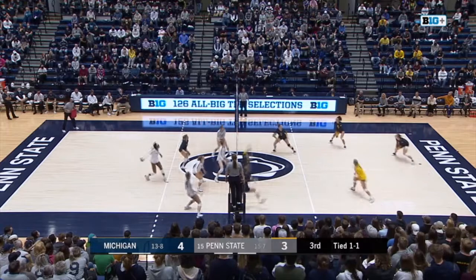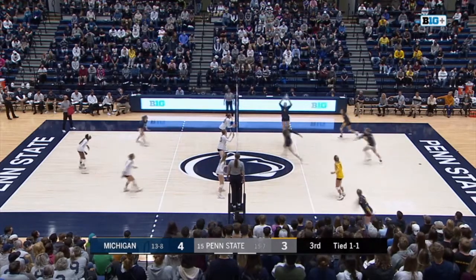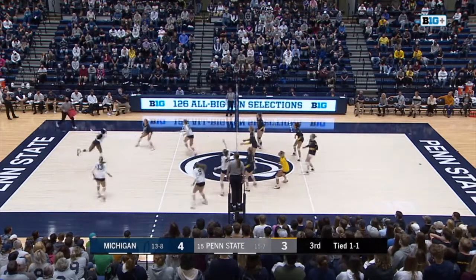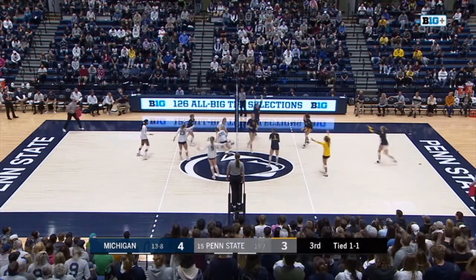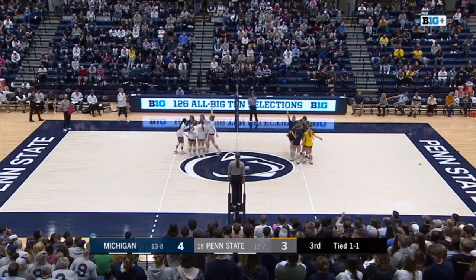Blossom with a pass over to Parker. Right side goes cross court. Murray there on the dig. Now it's set over to Paige Jones, tipped at the net, and Rollins dives into the air to keep it up. Stark blocked at the net there, Jackie Boney.